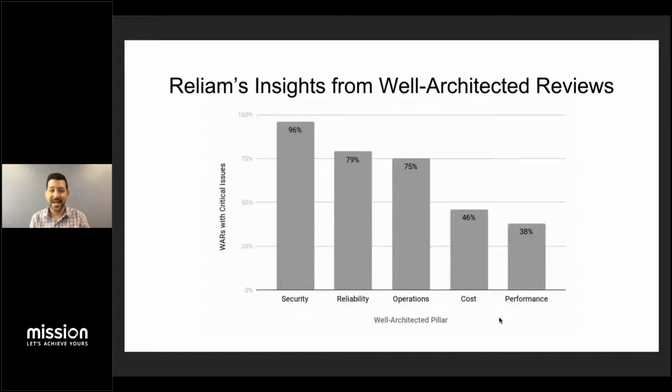And you can see that across all 5 pillars, we have found high critical issues across all of the reviews that we've done. 96% of the time we find something in the security pillar that we really need to help address. And for cost optimization, it's almost half of the well-architected reviews where we surface critical cost optimization issues. So it's a really valuable exercise.